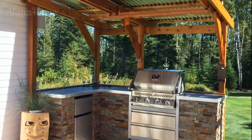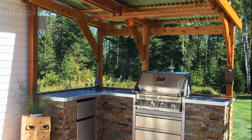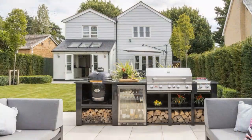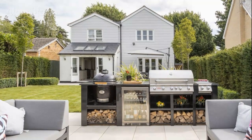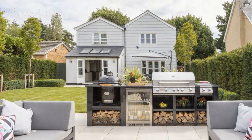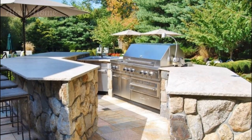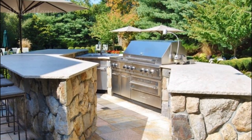Steps to build. Choose a location. Pick a spot that is close to your indoor kitchen for easy access to ingredients and utensils, but far enough to create a distinct outdoor dining space. Build the pergola. Install the support posts and crossbeams, leaving enough space for airflow but also providing shade and protection. You can add climbing vines for a more natural aesthetic or use a retractable canopy for added weather protection.